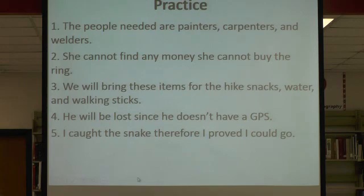He will be lost since he doesn't have a GPS. What punctuation mark do I need in that sentence? Another trick question. Taylor, you're going to get all the bubble gum today. Come on, y'all. Don't let Taylor have it all. What is it, Taylor? It is correct. Now, if you raise your hand and I don't see it, then let Ms. Fultz know. We don't need a comma here.